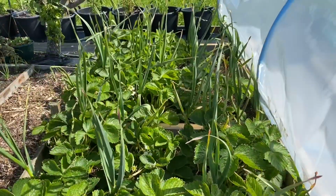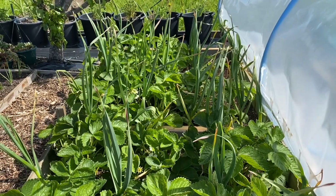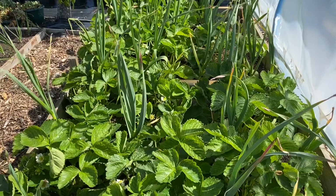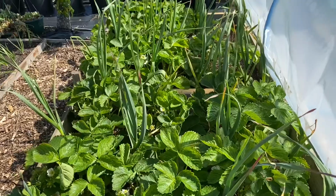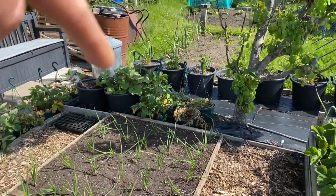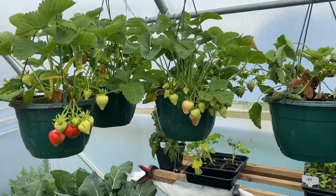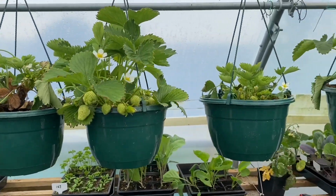So these are my second early strawberries. These were under a cold frame. They're no longer under a cold frame, obviously, because they just don't need it anymore. These are interplanted with garlic. Again, I think it's a great interplant. Garlic doesn't really get in the way of the strawberries. The strawberries don't really get in the way of the garlic. All my hanging baskets, which are my first early strawberries, these are all out here now. They were in the polytunnel for most of their life, but it's warm enough now for them to be outside. In fact, it's too warm in the polytunnel for them, and it just gives me a bit more space in the polytunnel, as you'll see in a minute.